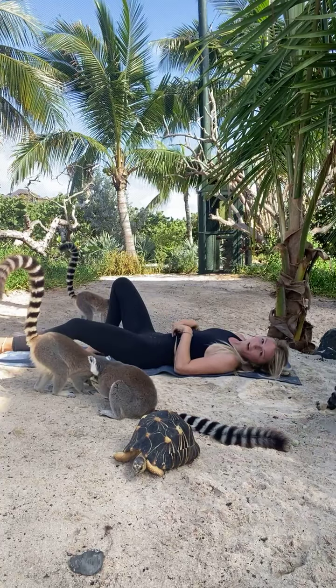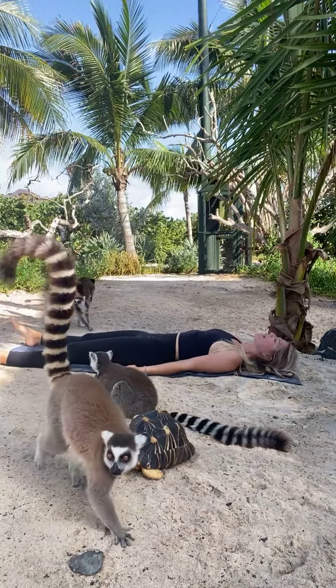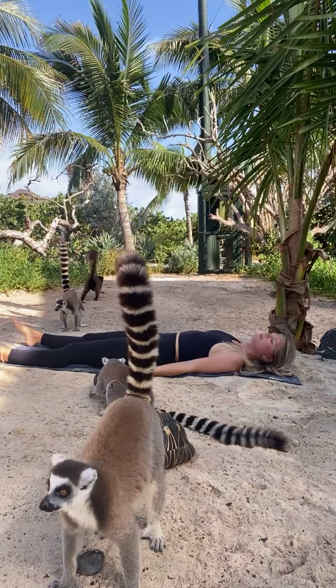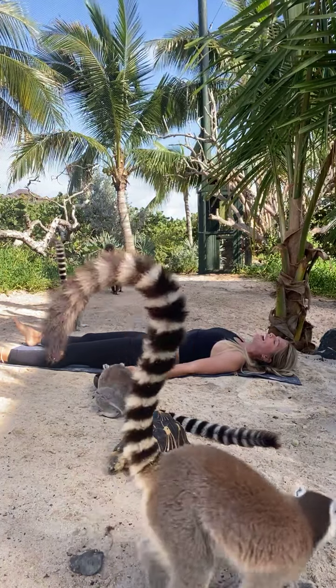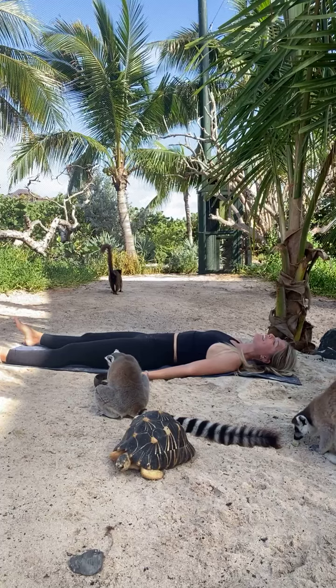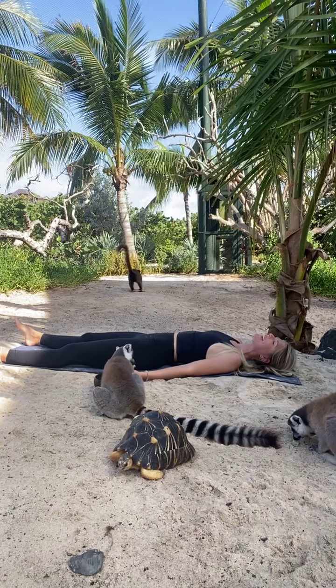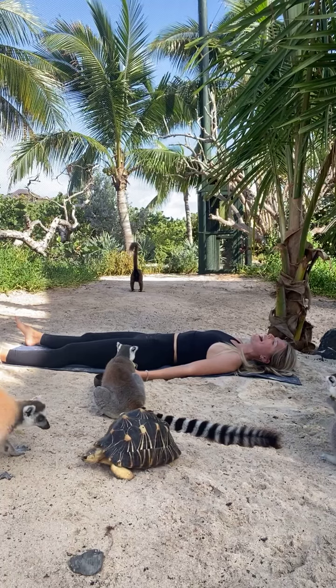We're going to take one leg out and then the other. Allow those hands to fall by the hips, the palms to face up towards the sky. And just take a moment here to relax. We've tucked ourselves back up in bed. We've had a full adventure today. We've been all the way to Necker Island and now we're home in bed.